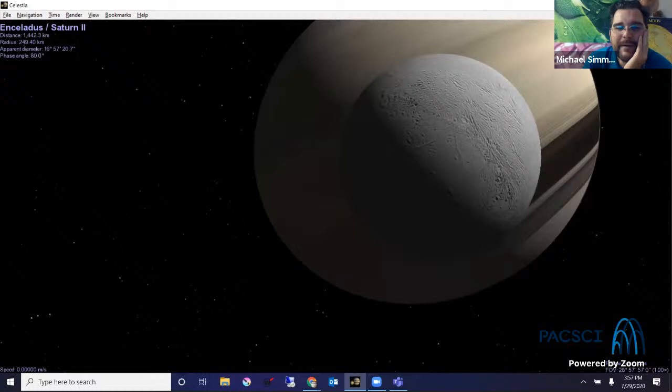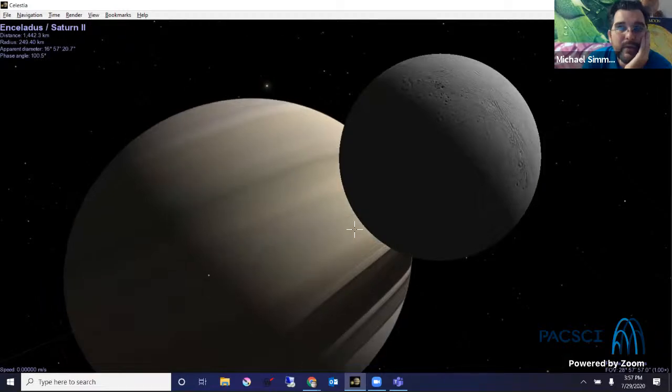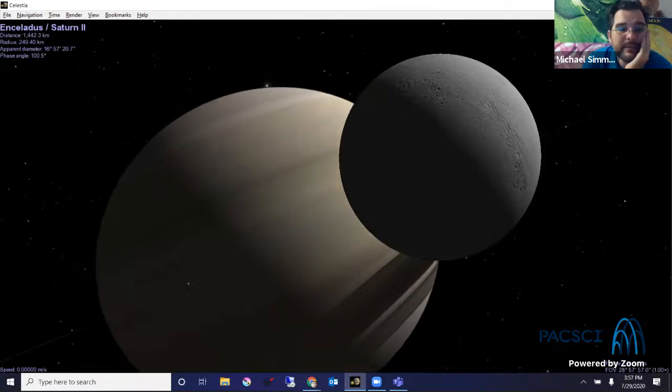I really like that image because it gives you a sense of what Saturn looks like when you're on Europa. Even, do you see that tiny little line? That's the really thin rings that divide the planet. Now, a little thing right there, that's one of the other moons around Saturn. Oh, that is absolutely beautiful.